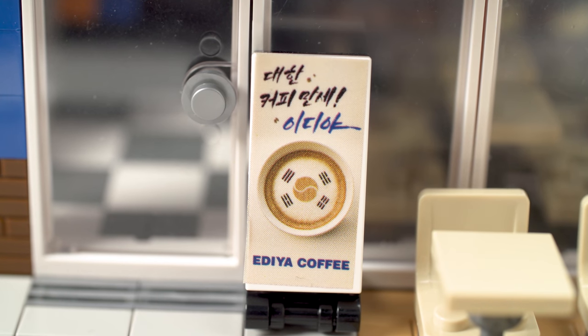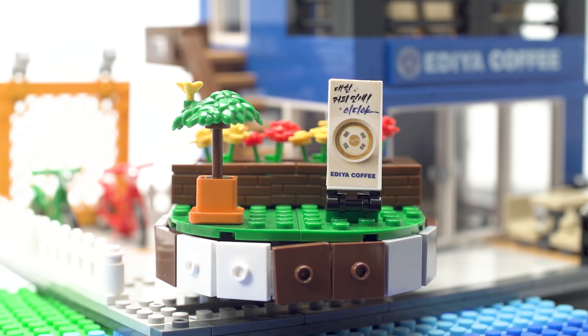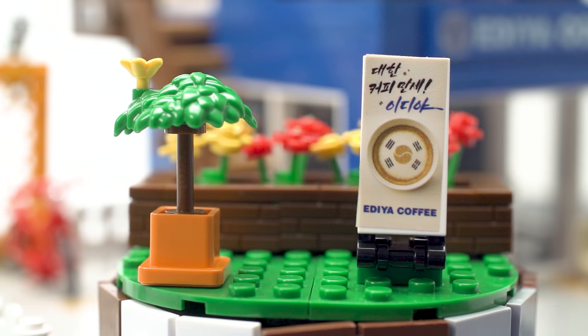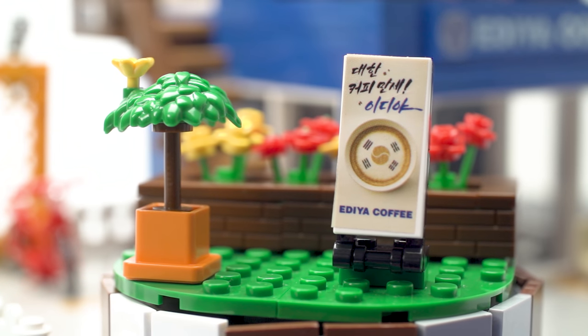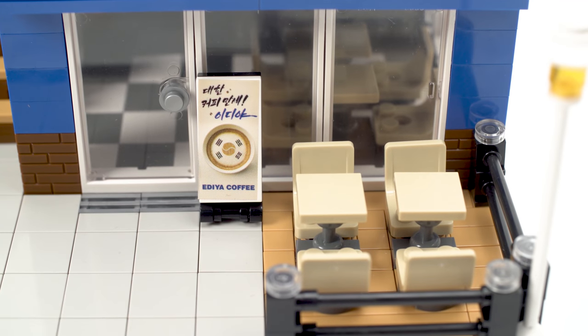So on the front there is a sign, and that is a sticker, by the way. Look at the detail of that sticker. I like how you can actually see the foam on the inside. Yeah, it's making the flag of Korea. That's kind of cool. That's the one thing I love about Oxford Block stickers, most of the time the quality and the details within the sticker are pretty good.